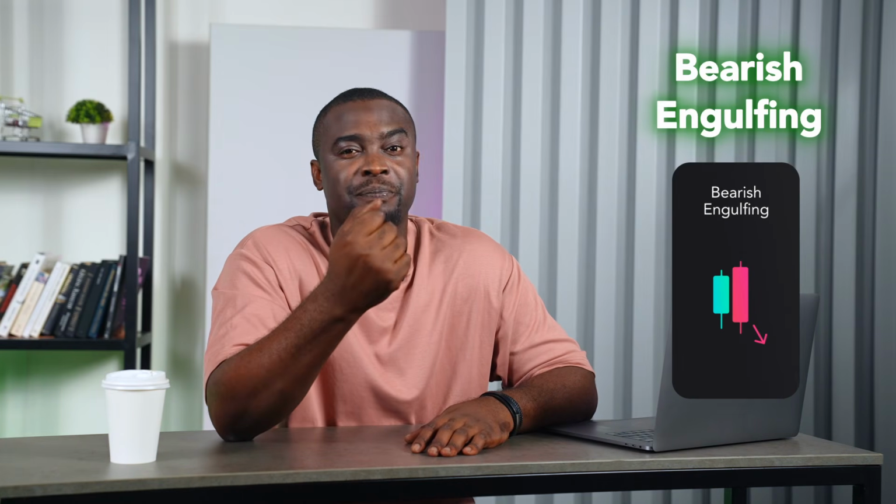The bearish engulfing pattern emerges following a price increase, signaling an upcoming price decline. The initial candle in the 2-candle pattern is an upward green candlestick that often indicates a potential downward trend. It's followed by a larger down candle that completely engulfs the smaller up candle.